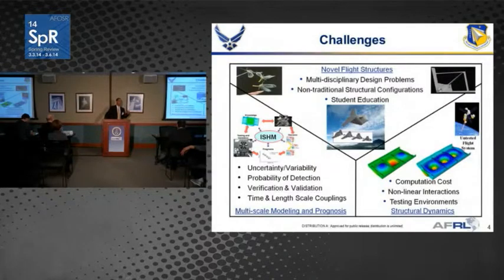As we move more into this computational framework, we really have to have a better understanding of how we verify and validate these models before we actually put them into use. And then as we get into multi-scale aspects, we really talk about time and length scale couplings. That's another big challenge area.